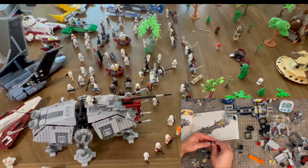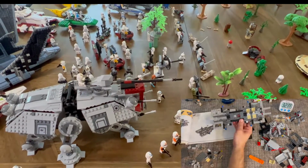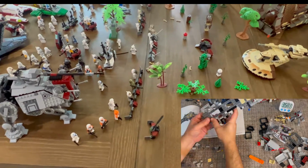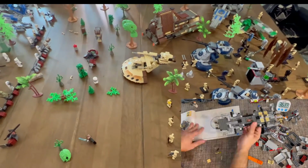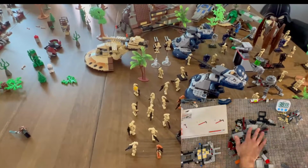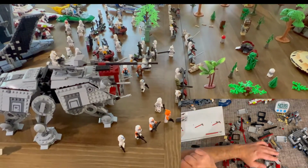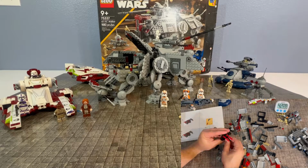So, we're done building the ATTE, and we put it in my battle. Yeah. So, this is just a little of what is to come. We built it, and before we finished the video, he wanted to definitely play with it. And then it turned into setting up everything else. So, we're planning on having some major epic battles, and this is just a preview or prelude to what will come next. Stay tuned.